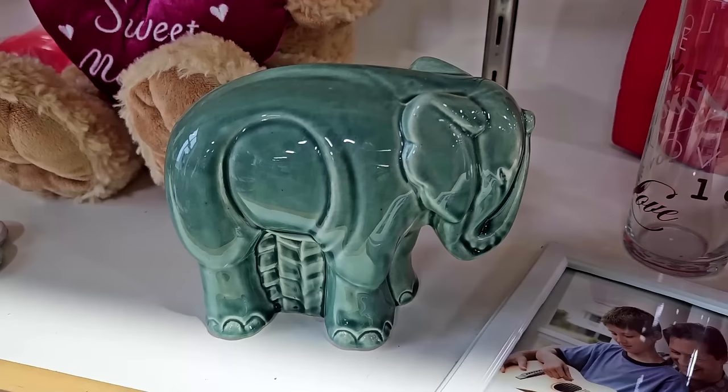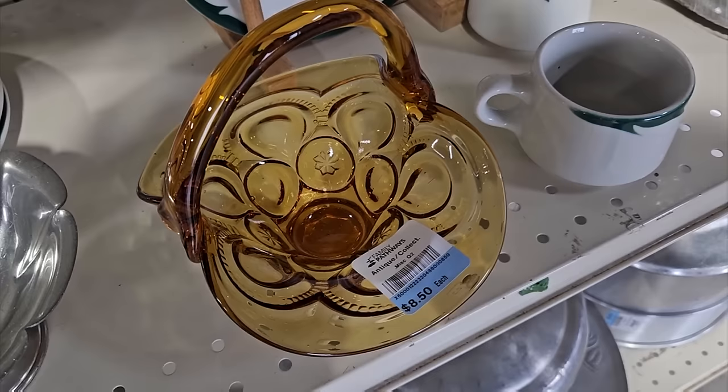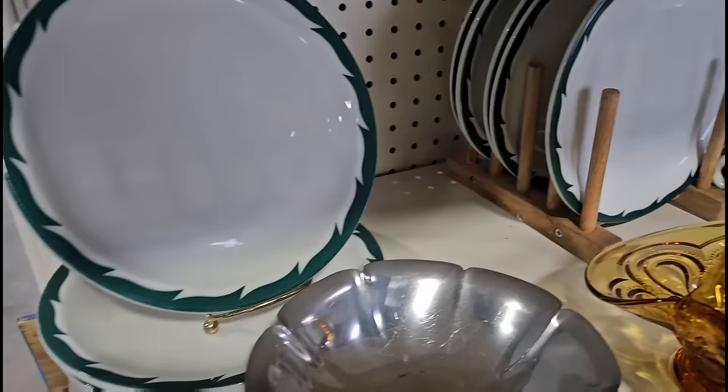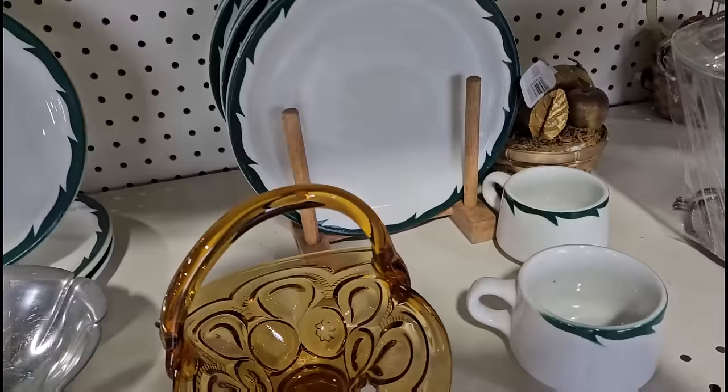And that's a pretty basket for $8.50, but I don't need it. I have a lot of glass and milk glass baskets. That might be restaurant wear. Oh, there's even more. Yeah, probably. There's even more over there.